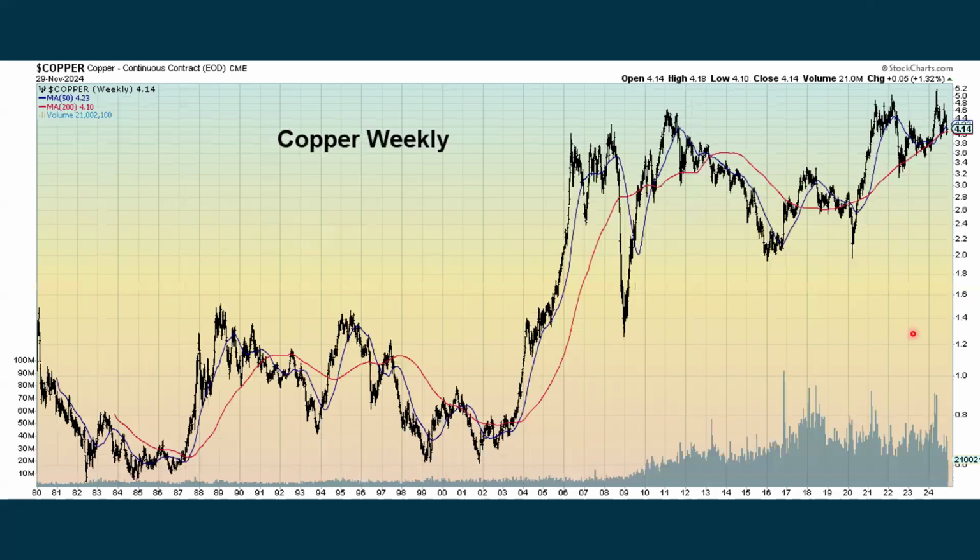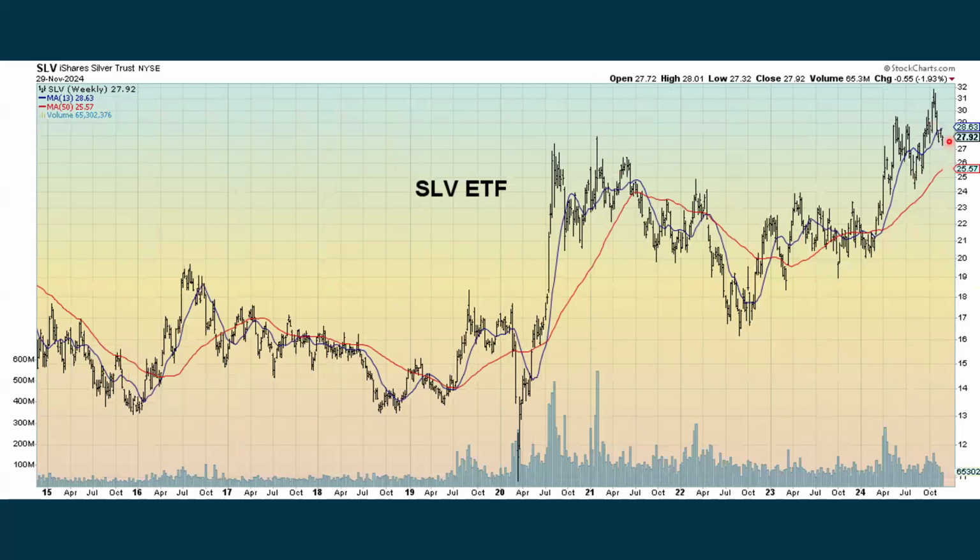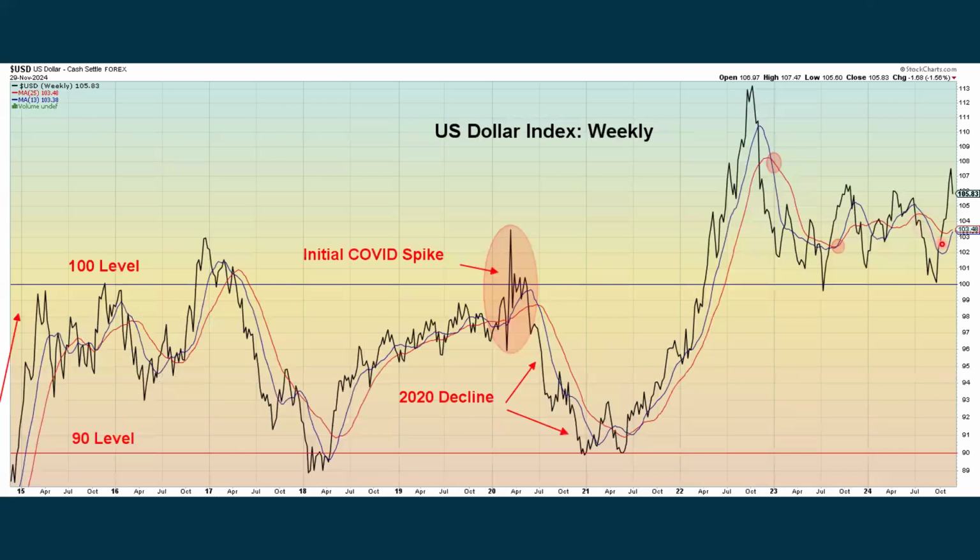impact on oil. Copper, another gauge that we use to look at the economy, still in an uptrend longer term, even though it's been pulling back lately. Gold setting recent all-time highs, but then pulling back, dealing with its 13-week moving average. Also, we were down this week with silver. And then we look at the dollar, which is just getting ready to generate a golden cross here longer term.